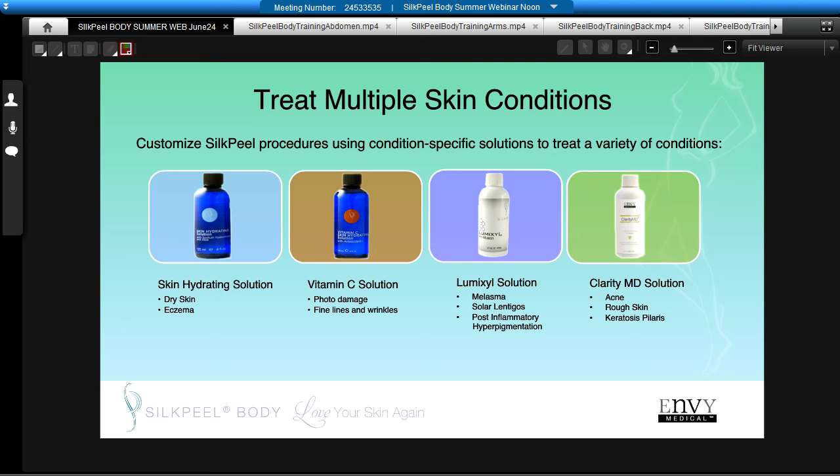So you can be just very proud that you're representing SilkPeel with all of the patented technology, not only in the machine but also in the hand pieces. And then we have proprietary blends of formulations with the Lumixyl solution and the Clarity MD, as well as an awesome option for hydrating and vitamin C. So all of these solutions can be used with the body just like they can with the face.